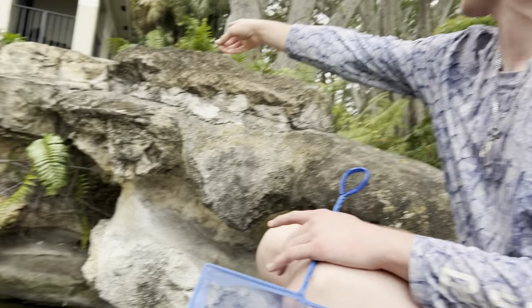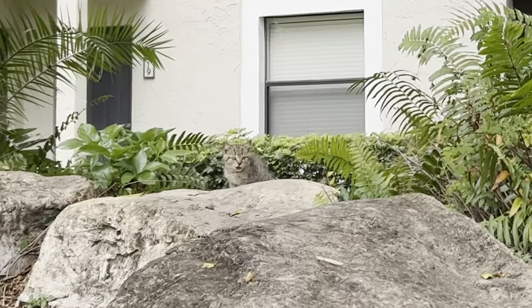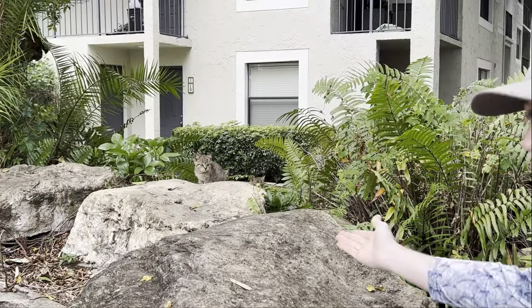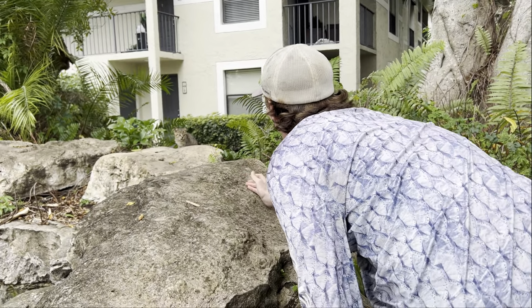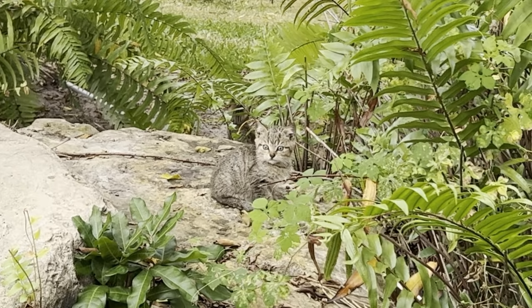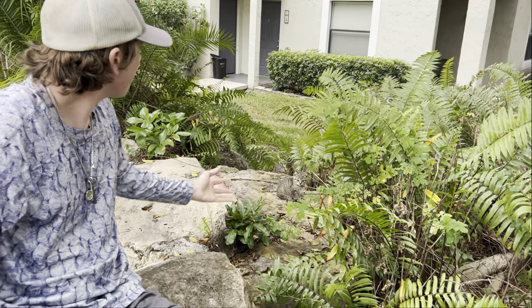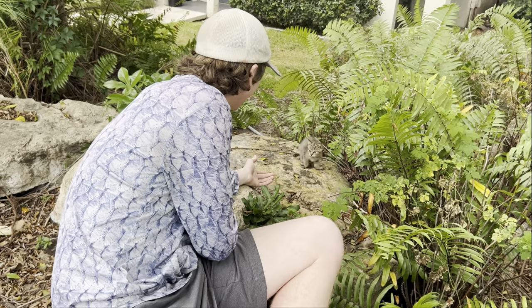Oh my god, Rob, cats. Oh my god. Rob. Yo, get him. There's three of them. Dude. That is adorable. Come here. We need to adopt these. Oh my god, they're so cute. That is the most adorable. Bro, we need to take these back. Come here. They're definitely strays, bro. No way.